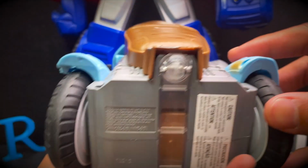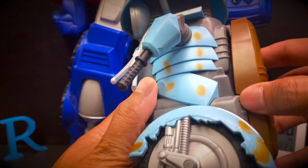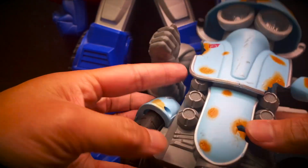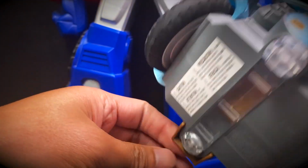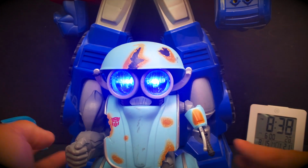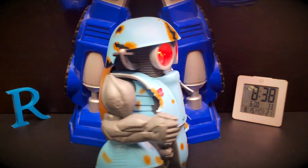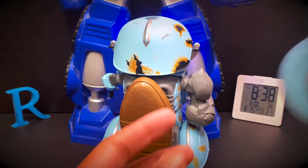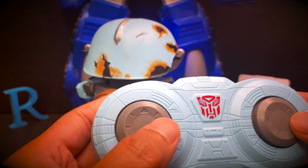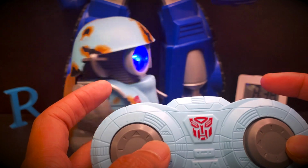He does have an on-off switch, because I remember I was able to make this guy sound, but I can't find it anymore. Maybe he ran out of battery. Oh, there you go. His eyes light up. Pretty cool toy. So there are these controls. Okay, forward, turn left, then face me. All right, there you go.